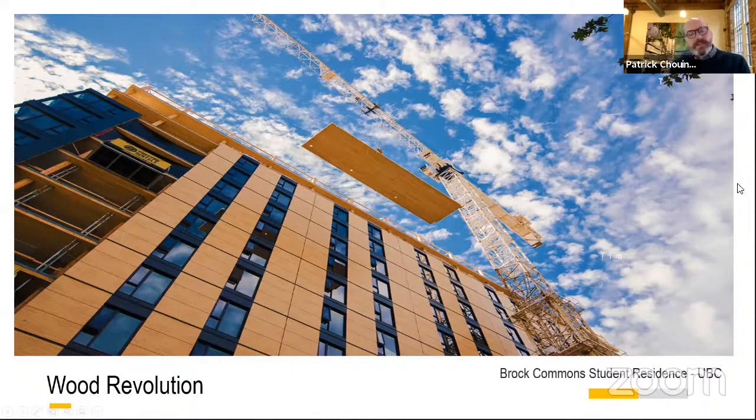One of the things that's really interesting about this particular building is this is one of the first mass timber buildings that had prefabricated envelope panels applied to the outside of it. This building was rendered completely weather-tight in 9.5 weeks. And so when the industry saw what was happening with this particular building, it started to take notice. Next slide.